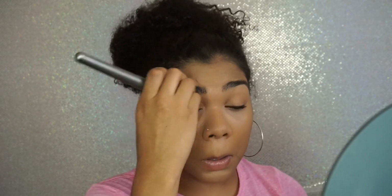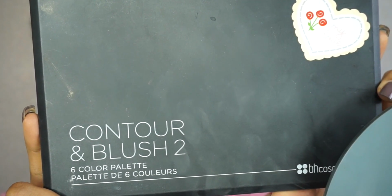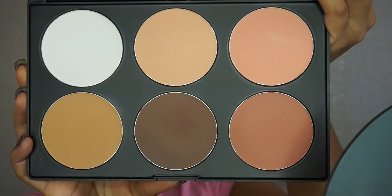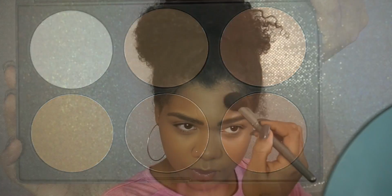So I mix it with that lighter powder and I just kind of warm up my face, but I still go over most of the areas. Now in the BH Cosmetics Contour and Blush 2 palette, I'm going to take the Cool Tone contouring color and I'm going to contour my face.